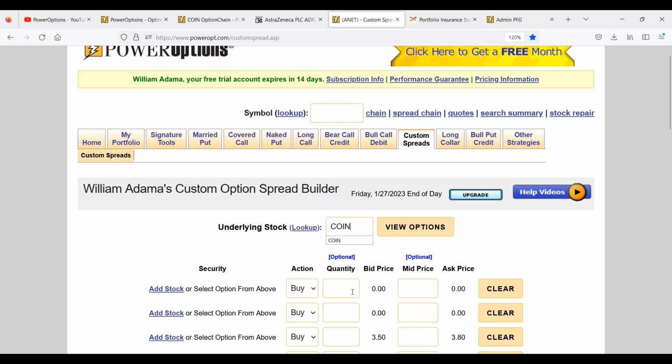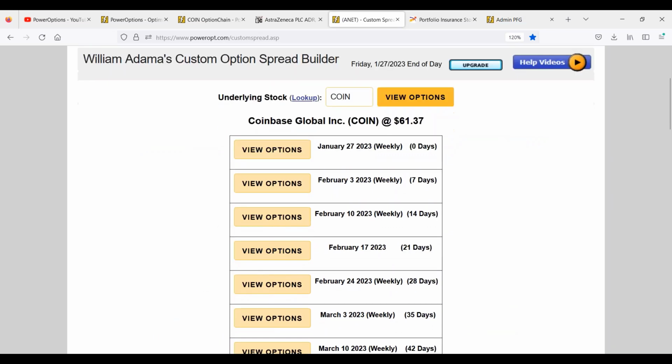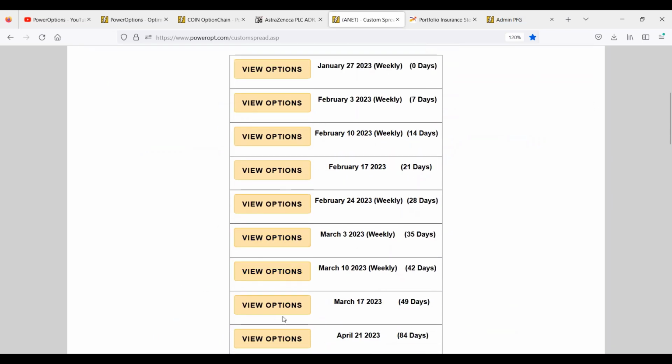Great. Okay, so you've got shares. 100 is fine to use. I don't need to do any more than that. It doesn't matter if you have 1,000 or how many contracts you sold. But the point is, we have a covered call right now with a cost basis of 112.71. And we've got your COIN position here, March 17th.